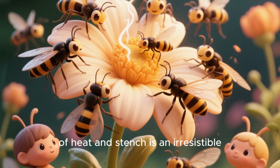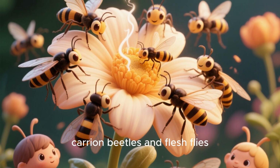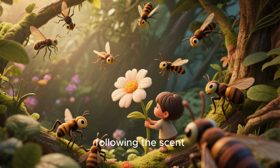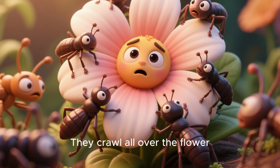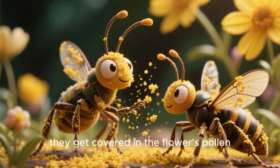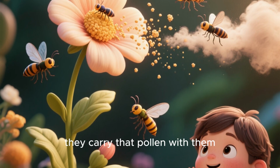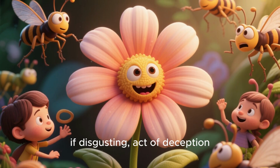This combination of heat and stench is an irresistible beacon for its chosen pollinators, carrion beetles and flesh flies. These insects can smell the promise of a rotting meal from miles away. They fly through the dense jungle, following the scent, thinking they've found the perfect place to lay their eggs. They crawl all over the flower, searching for the corpse that isn't there. And in their frantic search, they get covered in the flower's pollen. When they fly off, disappointed, to the next stinking corpse flower, they carry that pollen with them, ensuring the plant's survival. It's a brilliant, if disgusting, act of deception.